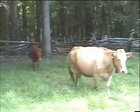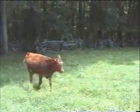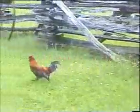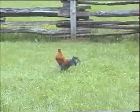Many of the animals typically found on a mountain farm included milk cows, cattle, sheep, geese, ducks, turkeys, guineas, and of course chickens. Chickens provided eggs and meat, as well as feathers for stuffing pillows and mattresses. The most common work animal was the horse.